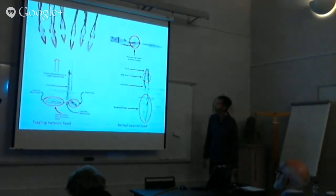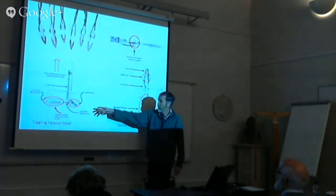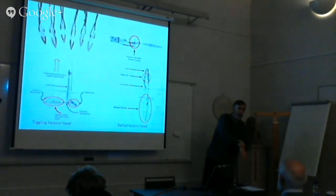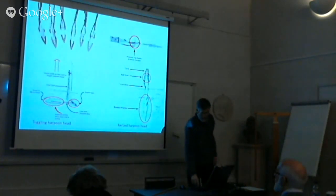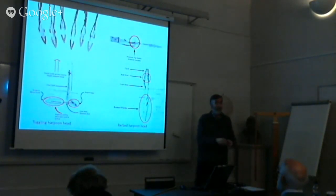Those harpoon heads are sometimes barbed, or they may be what we call a toggling harpoon head, so that the harpoon head goes in, you then jerk the line back, and it twists the head horizontally so it can't come out. And that works very effectively, but it's a much more complicated piece of equipment than just a simple harpoon.